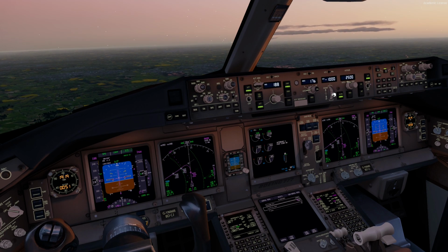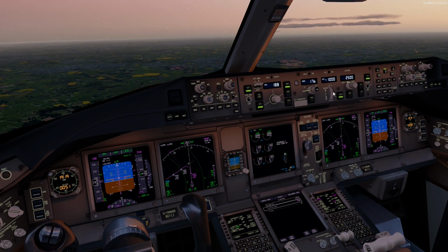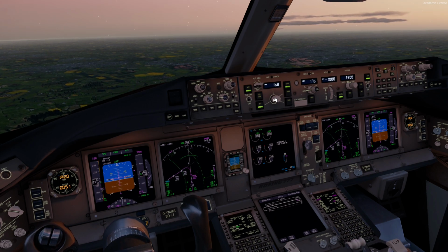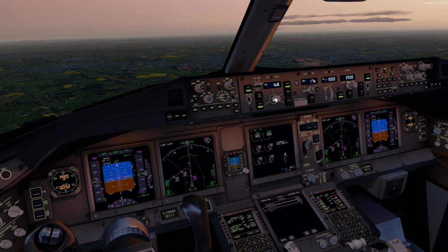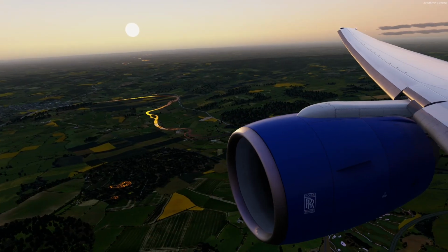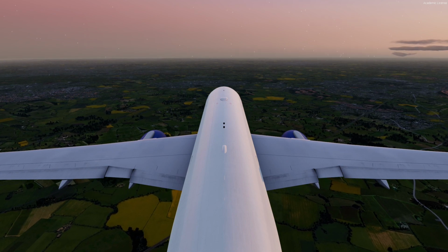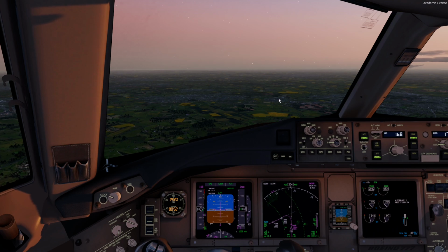Well, I'm going to keep on descending us down there. Take flap 5. I'll take the flap 5 bug speed, which is going to be 168. As we turn off to our left. I was about to say right there, that would have been embarrassing. Oh, I forgot I have this tail cam as well. You know, I think if I had Orbex trees, it would look a wee bit nicer.